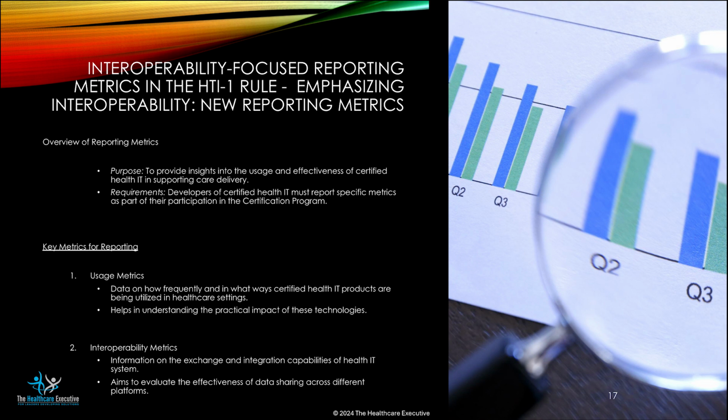First, we'll have usage metrics. This involves data on the frequency and ways in which certified health IT products are utilized in healthcare settings. This information is crucial for understanding the real-world impact of these technologies on healthcare delivery. Next, interoperability metrics. This includes information about the data exchange and integration capabilities of health IT systems. The focus here is on evaluating the effectiveness of these systems in sharing data across different platforms.